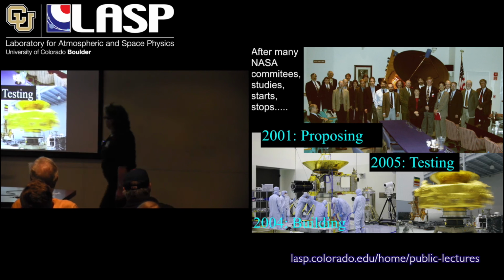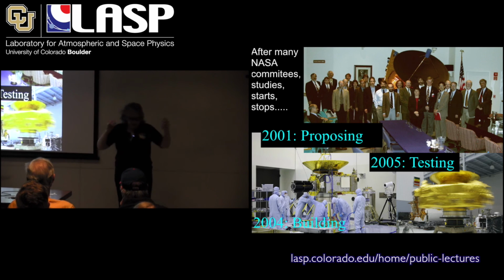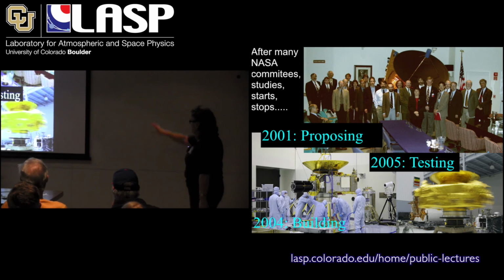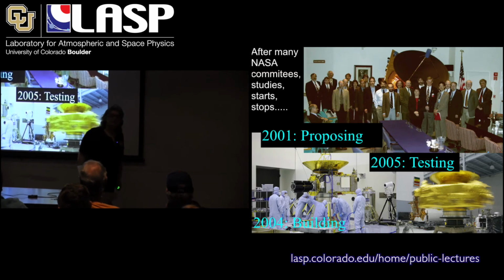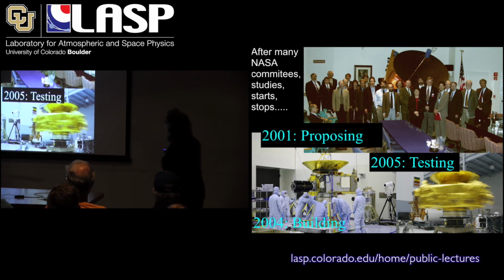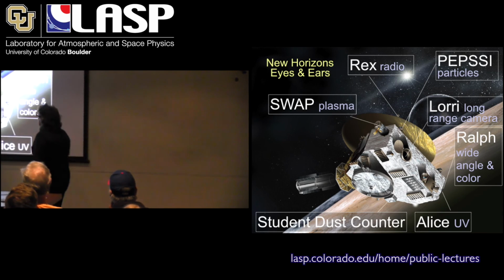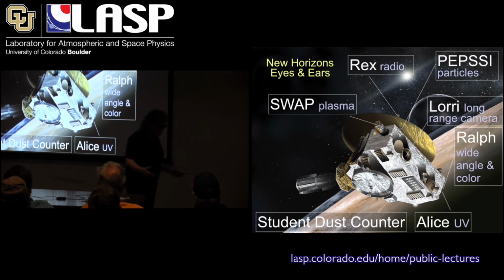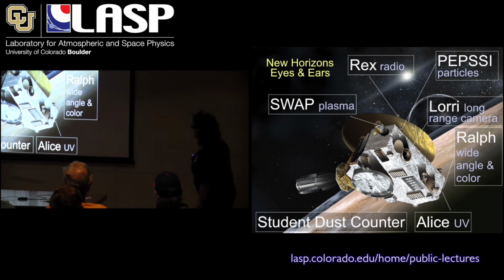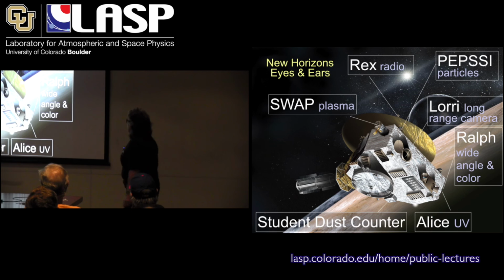We won that proposal. We started building, spinning it, testing it, shaking it, baking it, all the usual things we do with spacecraft to make sure it's going to survive. But this gives you a sense of the size, okay? So, about the size of a small baby grand piano. So what have we got on it? Well, we have over here the radioisotope thermoelectric generators that provide about 200 watts. That's using plutonium-238 to provide heat, which we turn into electricity to power the spacecraft.